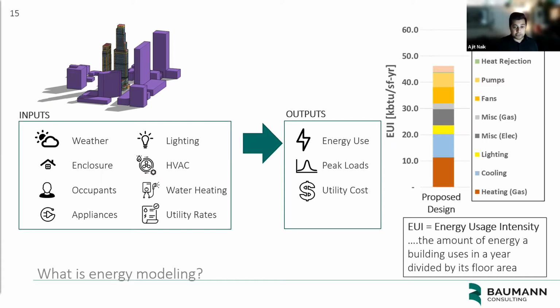and then providing inputs, things like weather data, properties about the enclosure, like thermal insulation of walls and roofs, and the thermal and optical properties of windows. We look at things like occupants, the number of people, what they're doing inside of the space, how often they're in the space, when they're in the space. We look at appliances, again, the type, their number, their power draw, the amount of heat that they give off to the space, and their usage profiles. We need to know about building lighting, that's artificial electric lighting, how much is there, how is it controlled, how many watts are connected, and when is it generally used.